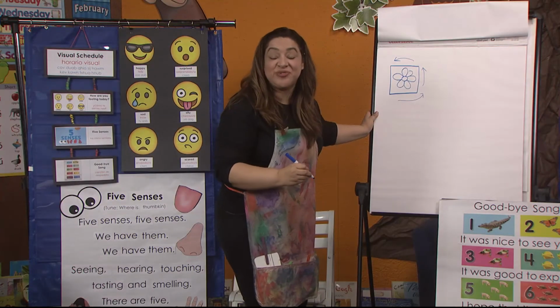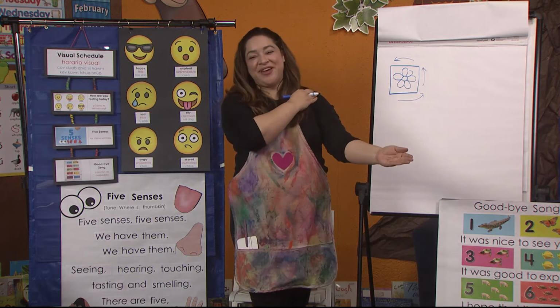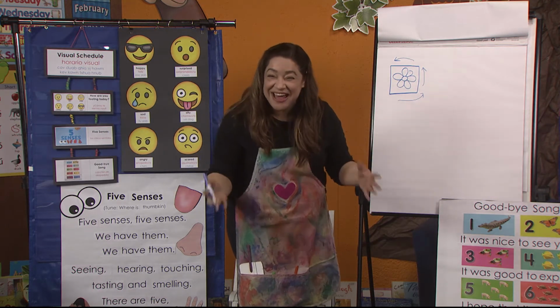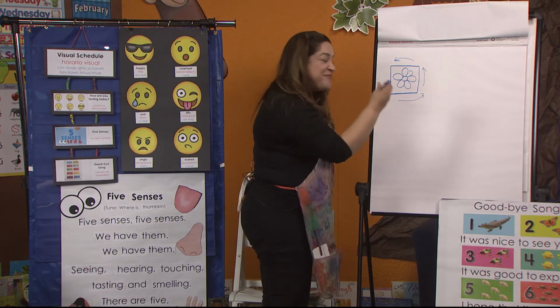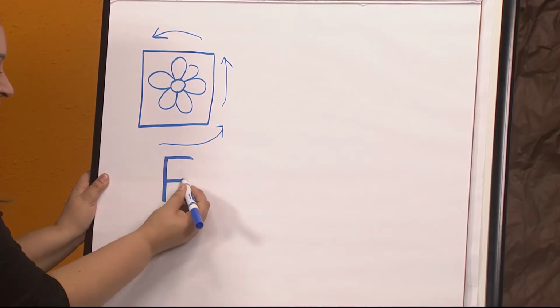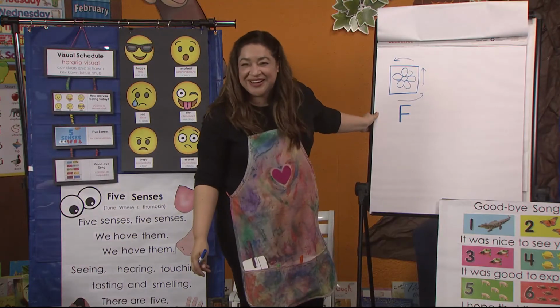Let's see if we can stretch the word fan and find the beginning sound. Are you ready? Fan. That's right, it's an F. Let's write the F underneath the fan in my blue marker. Big line down, little line, F for fan. What else did you hear?